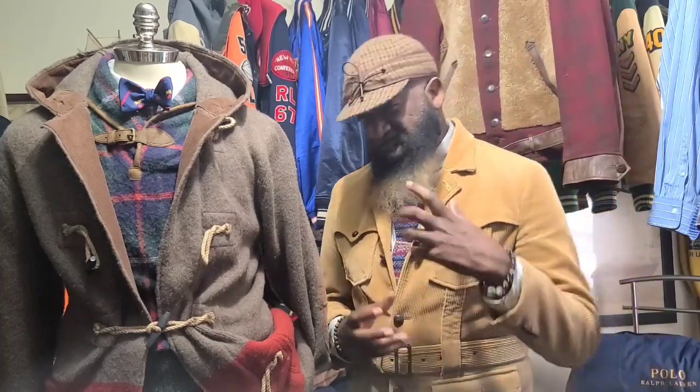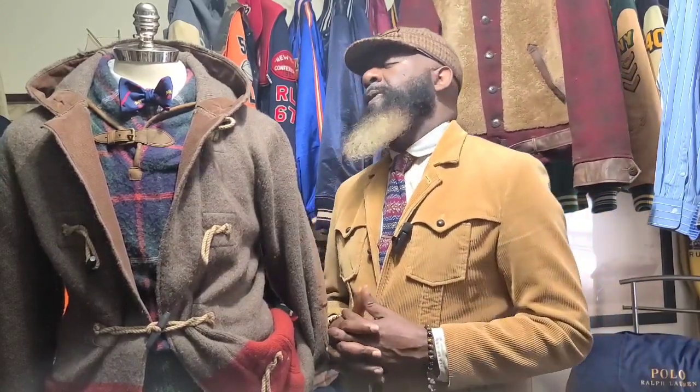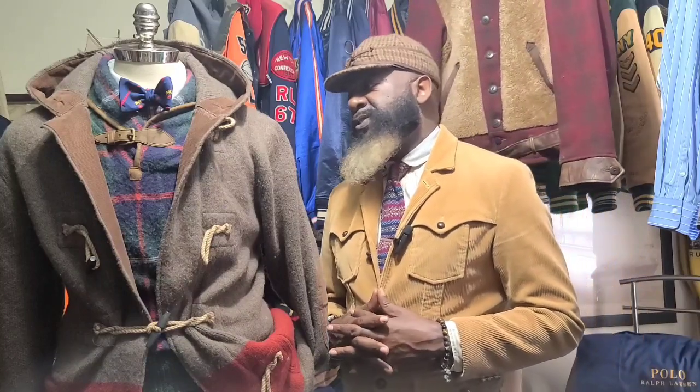I've been saving that part for last, because I wanted to keep your attention. I wanted to keep you on the edge of your seats. Who made this piece? Denim and Supply. I lie to you not. This is a Denim and Supply piece.